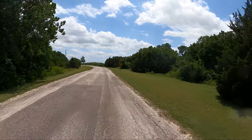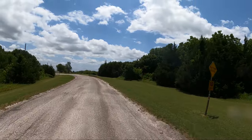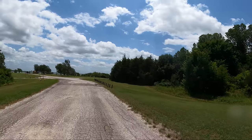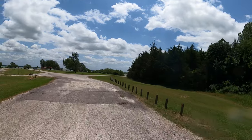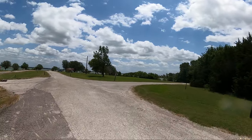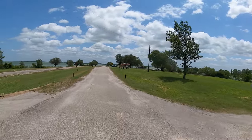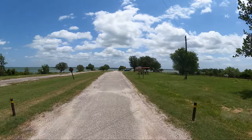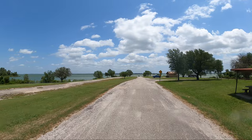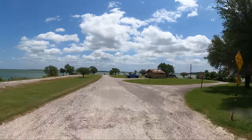Man, it is so windy. It is Memorial Day 2022. It is hot and humid, but the wind is blowing so hard, you wouldn't know that. The parking area here on the left, that's off limits. No explanation.